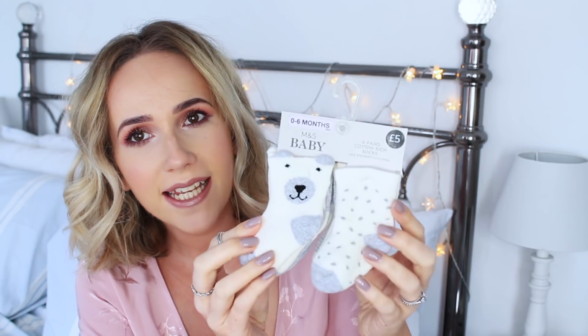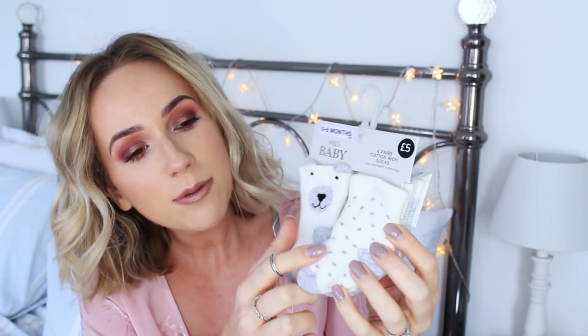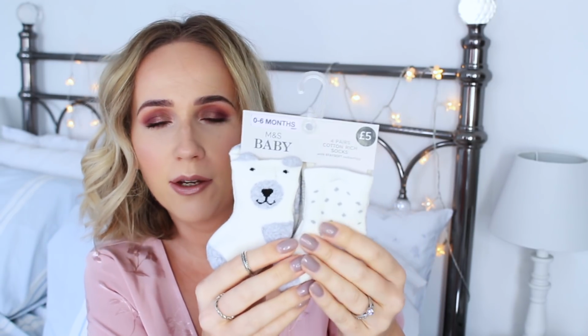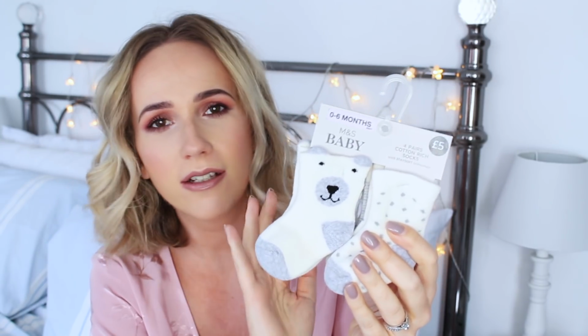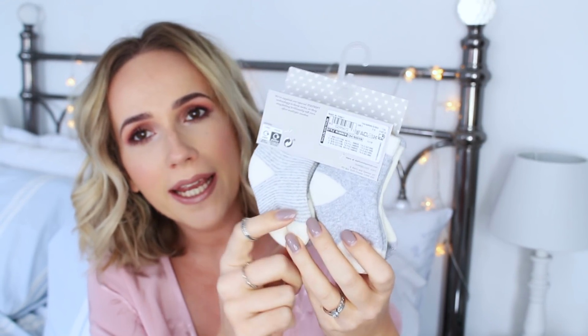And you get 4 pairs in here. The first pair have a little bear face with little ears on, and then these ones have little polka dots on, which, you know, stars, stripes, polka dots, that's what I'm about. And then the last 2 pairs have stripes and then a plain grey pair as well, so really versatile. I apologise if it looks like I've moved slightly. I was just about to talk through the next thing and I remembered something else that I needed to include.